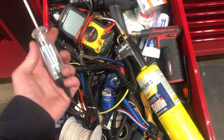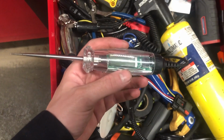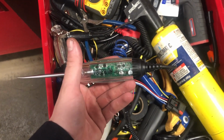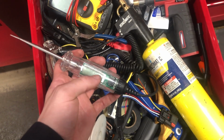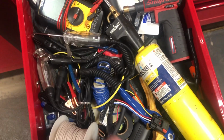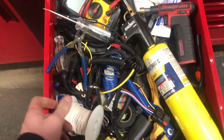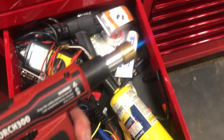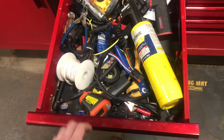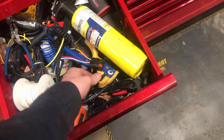My favorite tool out of here is either my power probe, which I have in another drawer, or this is my test light, but it's got a digital readout, and it glows red for hot and green for negative. I like my angled crimpies. Just got some basic wire, little butane torch, thermal temp gun, some nice wire strippers.